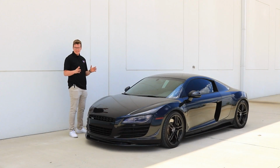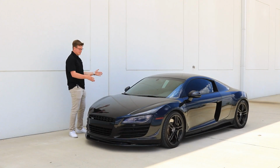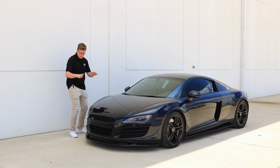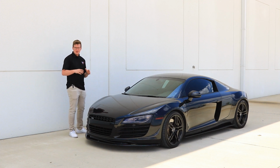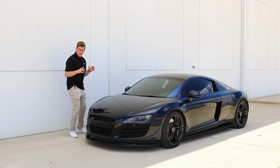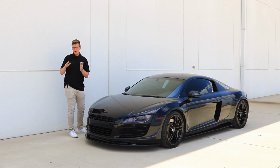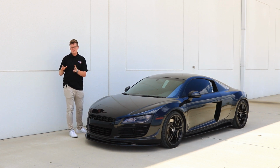This is a 2008 Audi R8, and I'm sure you could tell by its incredible styling, but it is one of the best cars that Audi has ever produced in the history of their lineup. You see, I want to emphasize that it's Audi's car specifically, not a joint venture between Audi and Lamborghini like the later models, which have a Lamborghini Gallardo V10 engine and then a modified version of that later down the line.